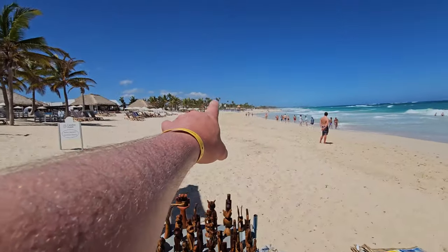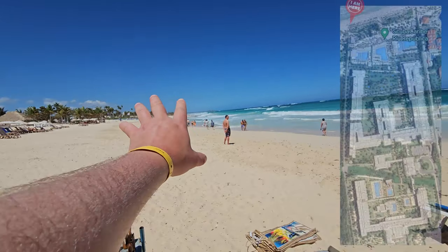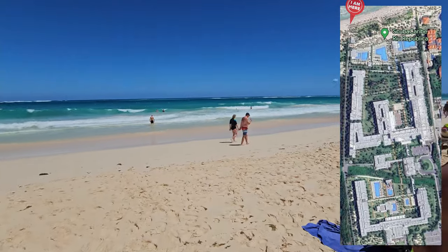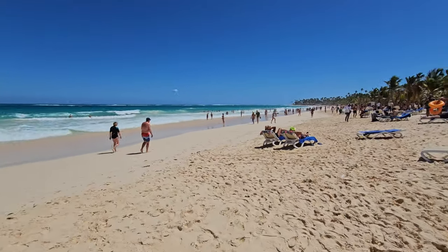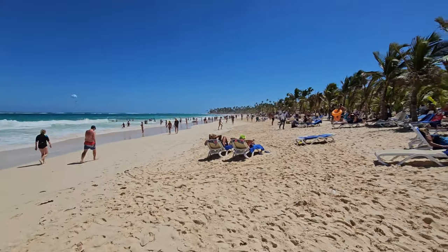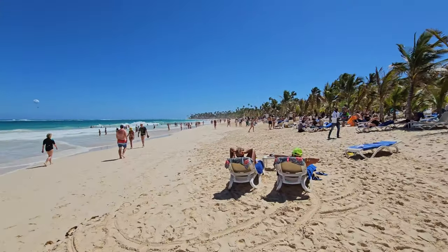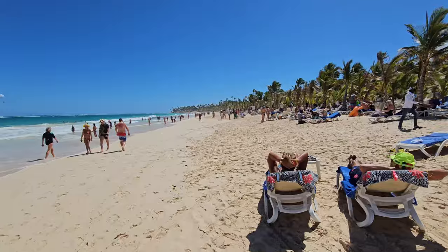Down there is the Hard Rock Resort. And this beach is absolutely stunning. Probably one of the best beaches here in Punta Cana, in my opinion. It is absolutely gorgeous. And hopefully you guys can hear me okay with the wind.